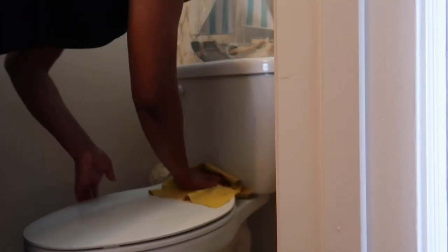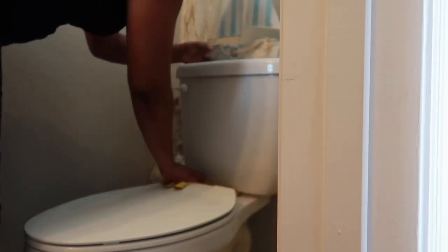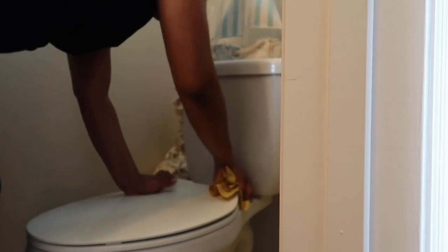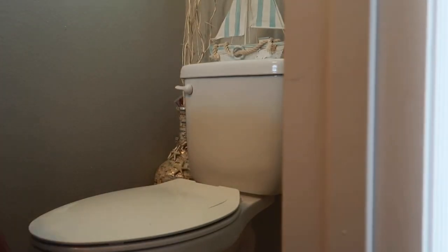After I have cleaned the toilet with the magic eraser, then I will go back in with the Odoban microfiber cloth and pretty much wipe the entire toilet down. These cloths are great for polishing and drying surfaces.